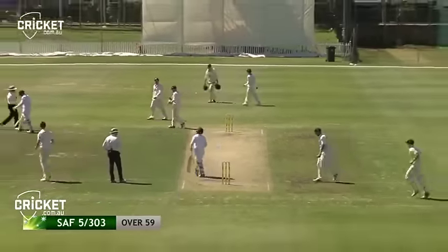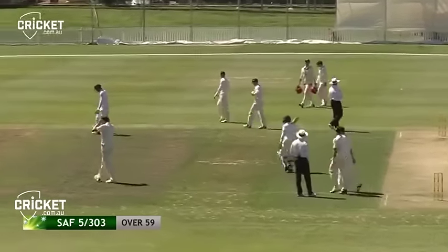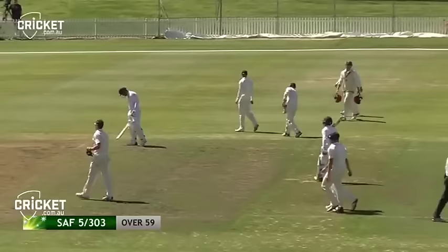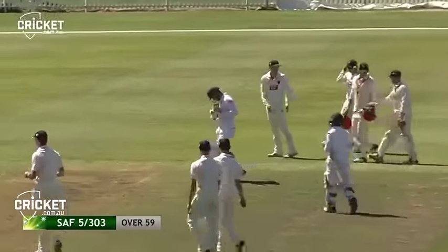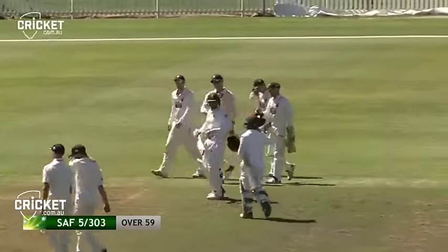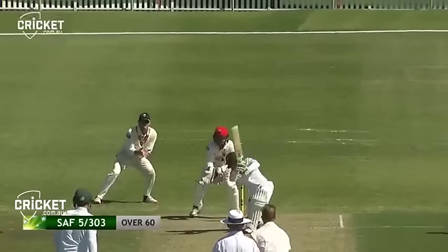So tea here at the stadium. 5 for 303. De Kock on 33. Bavuma on 14. 20-minute break. Back with more on cricket.com.au very shortly. The visitors have done well. We're watching Cormac after tea.